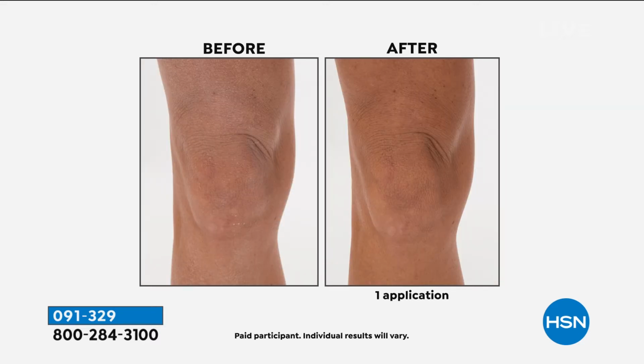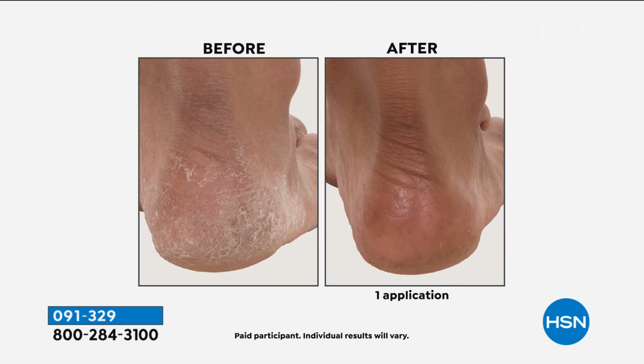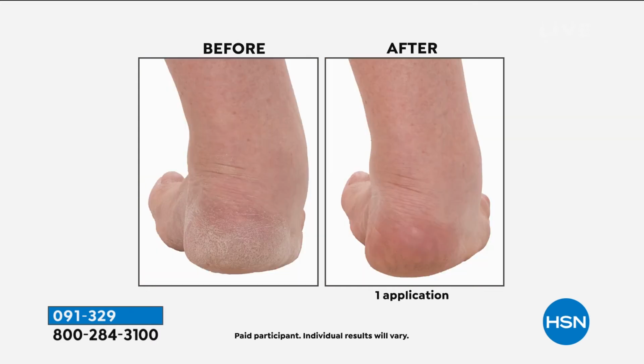What you're looking at in these before and after skips, this is one application. And really, in some of the most difficult befores that you've seen with dry, very deeply dehydrated skin. And look, it doesn't even look like the same knee. Doesn't even look like the same, the back of the heel. And that's one application. One application isn't going to fix everything, but you tell me how many creams can actually even penetrate. Ours penetrated and started the hydration process to the point that it's almost unnoticeable, especially this summer when you're going to be putting on flip-flops.